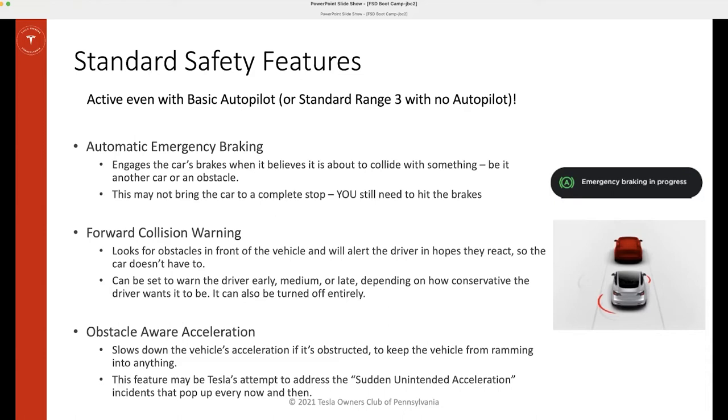But like everything else, you are still ultimately responsible for stopping your vehicle. Don't sit there and say, after you hit something in front of you, why didn't the car stop me? It's always your responsibility to make sure that that happens. Forward collision warning looks for obstacles in front of the vehicle. It's going to alert you in hopes that you're going to react so the car doesn't have to. It can be set to warn you at different levels, early, medium, or late. It really depends on how conservative you want to be in your driving habits.